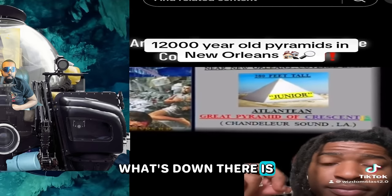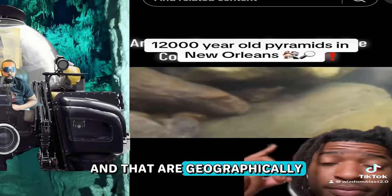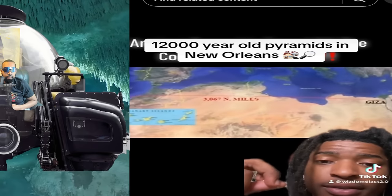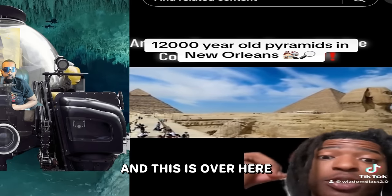What's down there is hundreds of buildings that are covered with sand and silt and that are geologically related to the Great Pyramid of Giza. Come on now. Giza is a city in northern Egypt, is over here, where ancient pyramids and the Sphinx are located. When we say Egypt was over here.